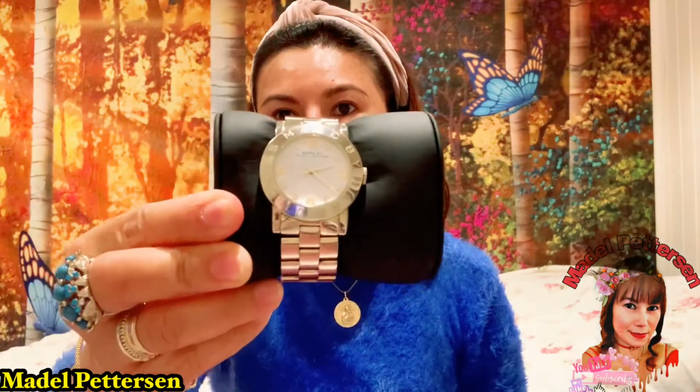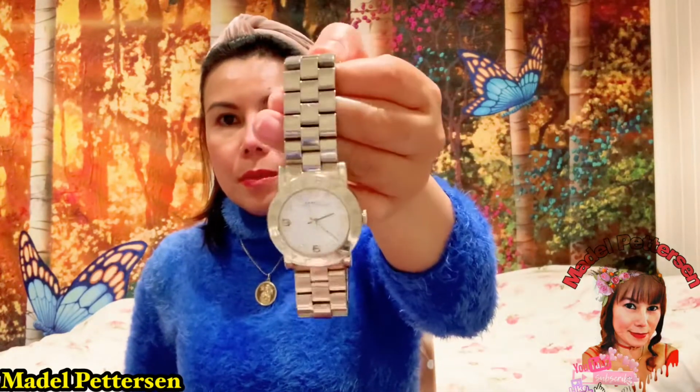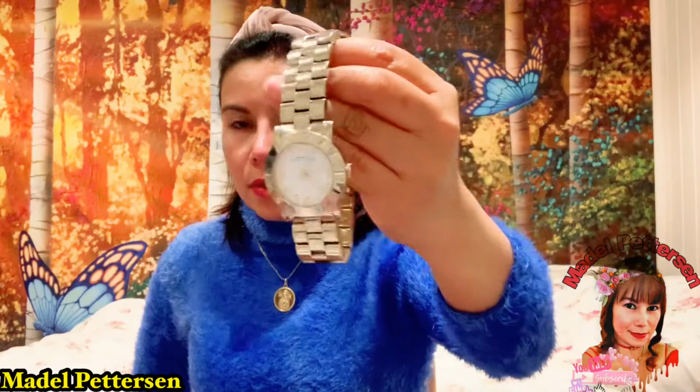So, kunin natin. So, ayan siya. So, ito na yung watch natin from Marc Jacobs. Actually, bigay to guys ng birthday ko. Bigay ni hubby. Ayan. And then, inayos ko din siya kasi masikip siya tapos hindi pa pala, akala ko lang tapos binalik ulit. Kasi kung tingnan mo, sakto lang diba?